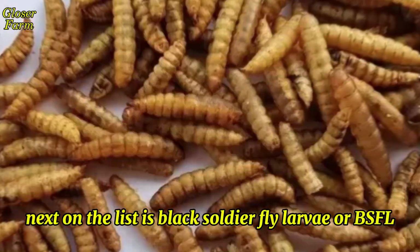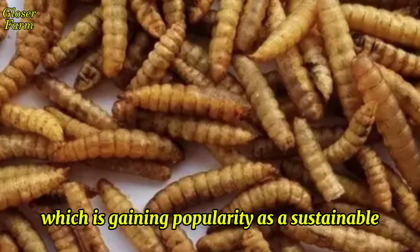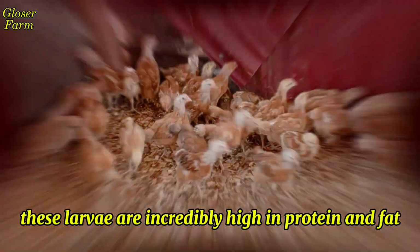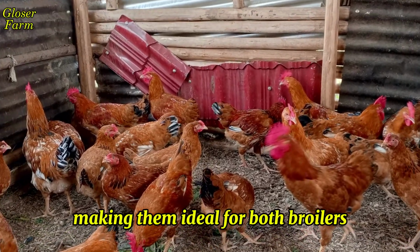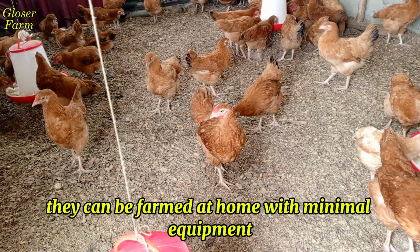Next on the list is black soldier fly larvae, or BSFL, which is gaining popularity as a sustainable and affordable protein source. These larvae are incredibly high in protein and fat, making them ideal for broilers, layers, and dual-purpose birds. They can be farmed at home with minimal equipment.